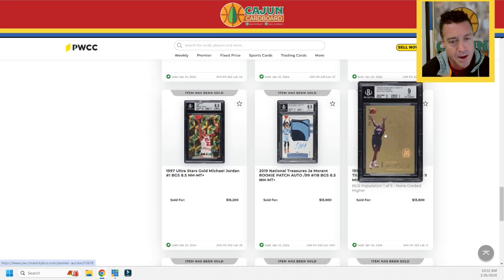A card that we talked about at length last night, the Molten Metal Fusion Titanium, serial numbered to 40, kind of laser cut, kind of stamped into the card, the numerator and the denominator for the serial numbering. This Iverson card is a Pop 3. There are no BGS 9.5s or 10s in existence. It went for $13,800. One of the tier 1 type cards from 90s basketball.